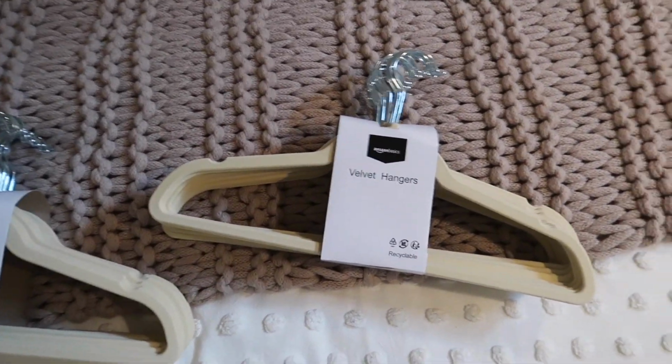So the plan is to put all of that either in my closet or on my clothing rack and just kind of organize. We'll see how the day goes, but that was my plan today since I just got those in the mail yesterday.